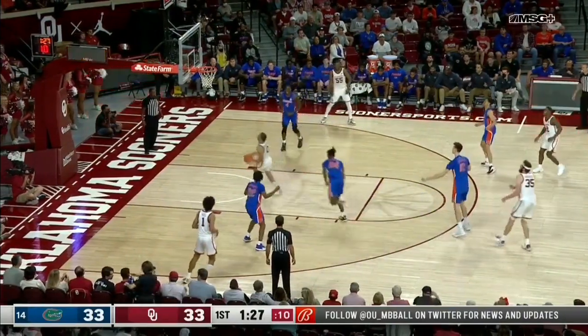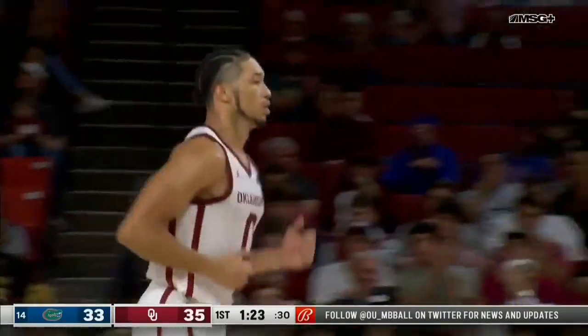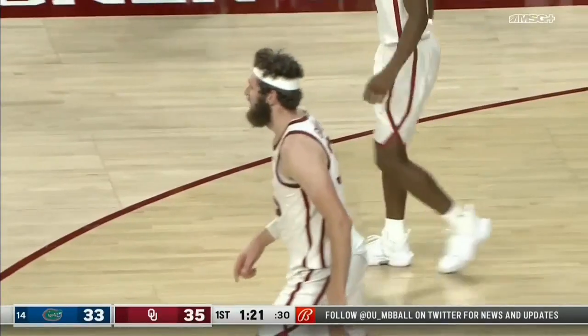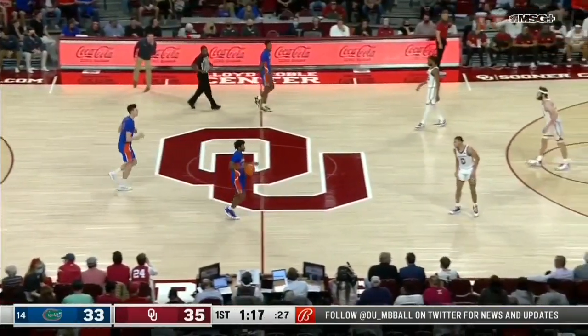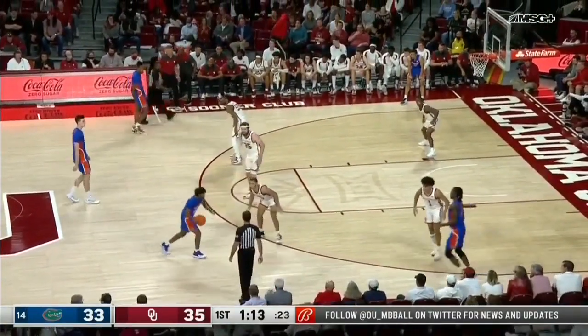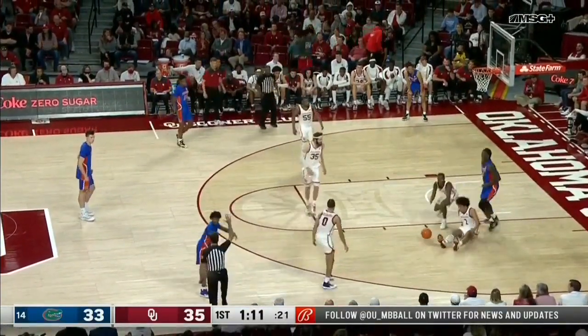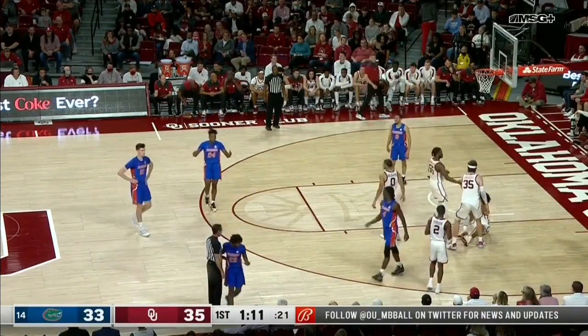Only 10 to shoot. Backdoor cut, Goldwire from Tanner Groves. What great spacing. You see the skill of Groves to be able to pass. And Chad, when you cut backdoor, you want to bring your man high above the three-point line. That's exactly what Goldwire did. And Appleby trying to find DeRuji on a backdoor cut. The Sooners kick it.